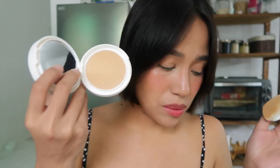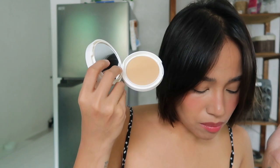Okay, so now I've already put everything I have on my face. I have moisturizer, I have sunscreen, I have skin tint and a bit of concealer. I've also put some blush. Let's try the powder on my face. I've decided that I'm gonna go for Maple. Maple is a medium golden with warm undertone.